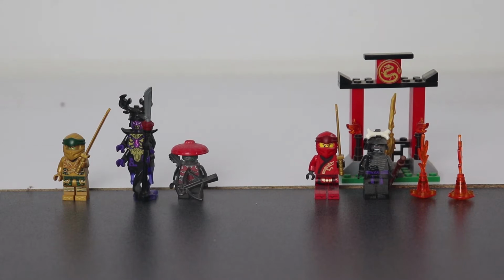You can actually buy the Golden Dragon for getting the minifigures. If you are not a big fan of the Golden Dragon, then you can actually buy it just for the minifigures, if you absolutely want them, especially the Legacy Overlord minifigure.